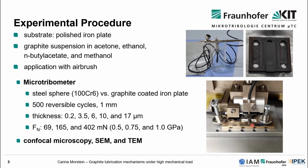The tested graphite coating thicknesses ranged from 0.2 to 17 micrometer, and I investigated 3 different normal forces, 69, 165 and 402 millinewton, which yielded a Hertzian pressure between 0.5 and 1 gigapascal. And to get a better insight into the underlying mechanisms, I also investigated the samples after the microtribometer experiments with different microscopy methods.